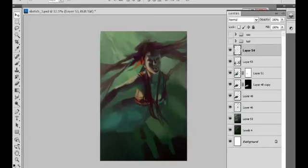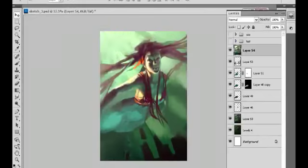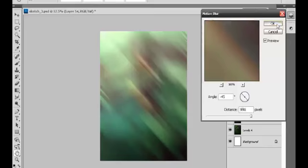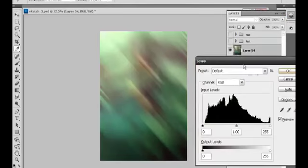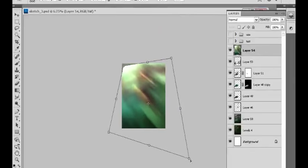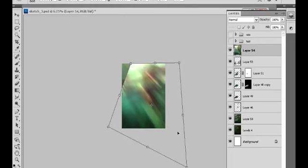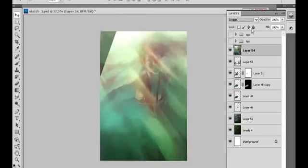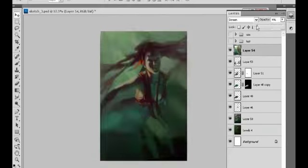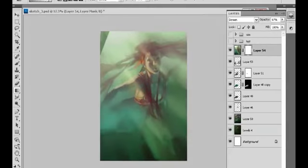I'm gonna do a quick test now. I want to add some more god rays, but I want to have more information regarding the color. So I'm using this trick, just merging all layers in one, and I'm gonna brighten up the image a little bit, and then I'm applying a motion blur on top with the direction of the light.